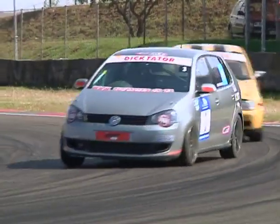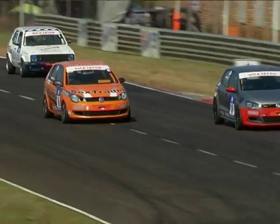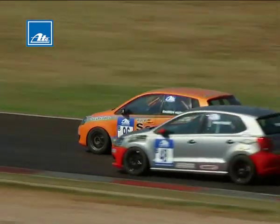He's going to be blocked, and especially getting the drive out of turn number 8, which sets up almost the entire lap. It looks like he's lost second by the looks of things. That's what I'm going to go on. But yeah, oh, this is tight.